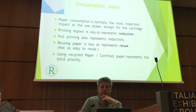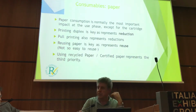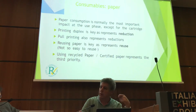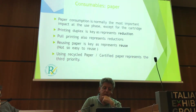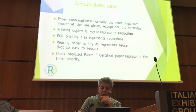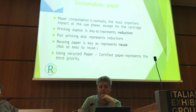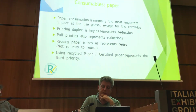Of course, printing duplex is key as it represents reduction, and we know reduction is on top of circular economy. Another option is pull printing. That means you send the document, and the document is only printed when you validate it. Again, it represents a reduction. Reusing paper when possible. Again, we are at the level of reuse. And of course, using recycled paper and looking for certified papers represents the third priority.